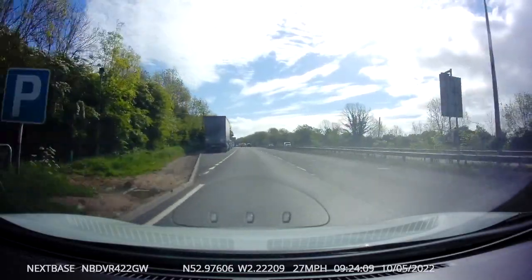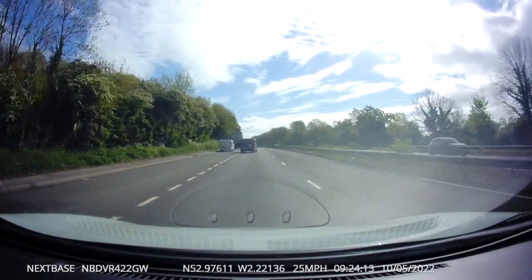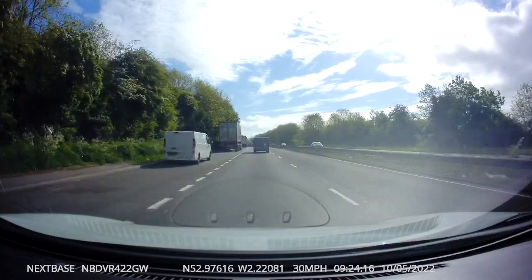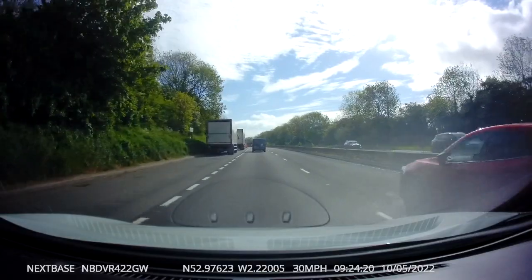So speed limit here is 50, yeah? He pulls out, he's going to take a little bit of time to pick up, so just take your time, it's no problem. There you go, it's picking up his speed now. Away you go.